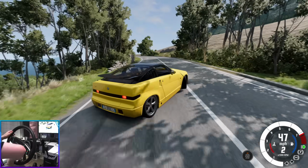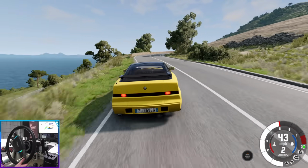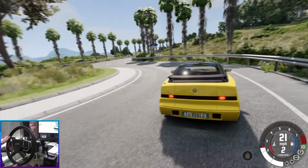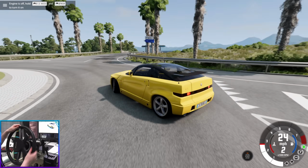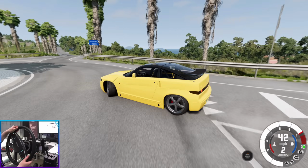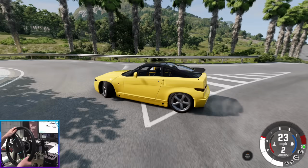Wow, I mean, they're pretty slow speed drifts around here, but it's good. To be honest, the best place to practice drifting is around this roundabout. So, whoa. I don't know. We're in 2nd gear. That's on the rev limiter.